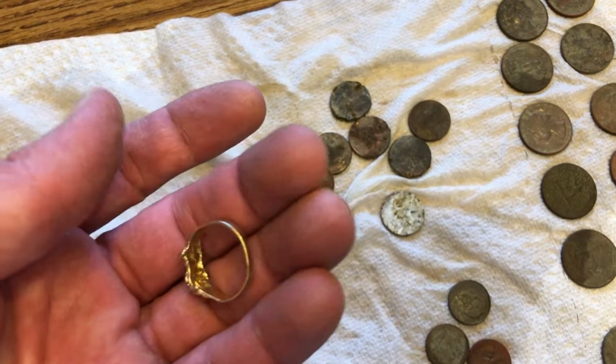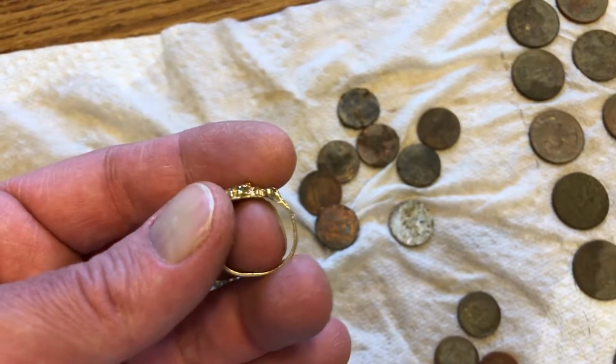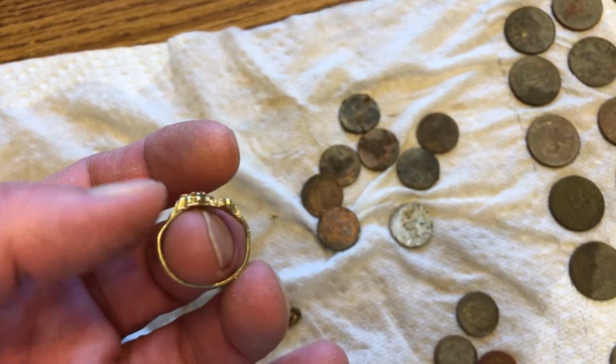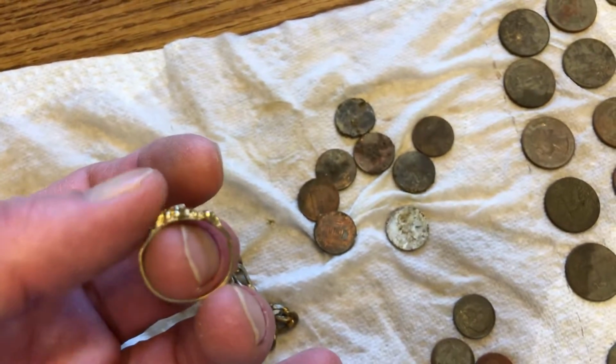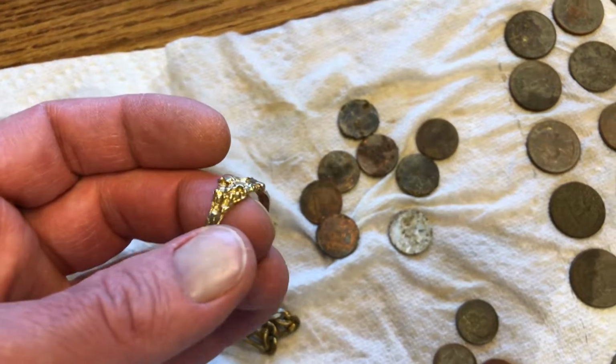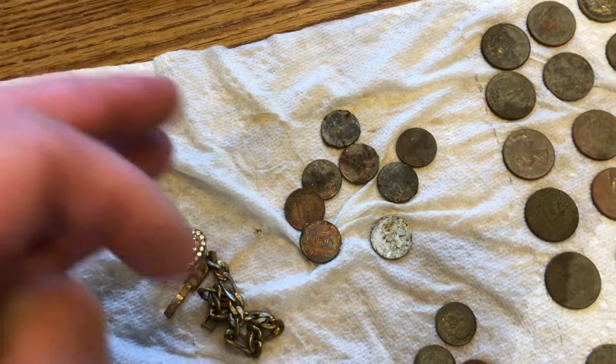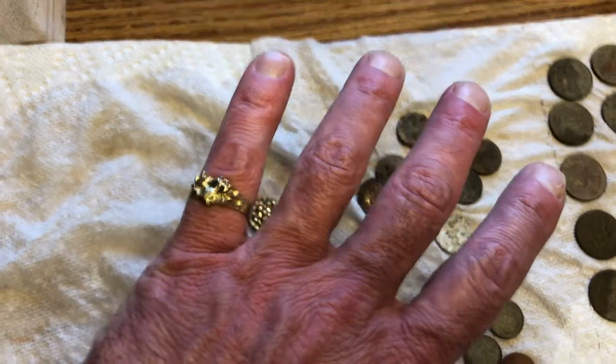2019 of finding me some gold, and I had to straighten it out a little bit. It was a little bit crushed, maybe a quarter of an inch or something, so I'll probably straighten it out a little bit more, and I'm going to wear it on my finger since it fits my finger, so got me some gold.